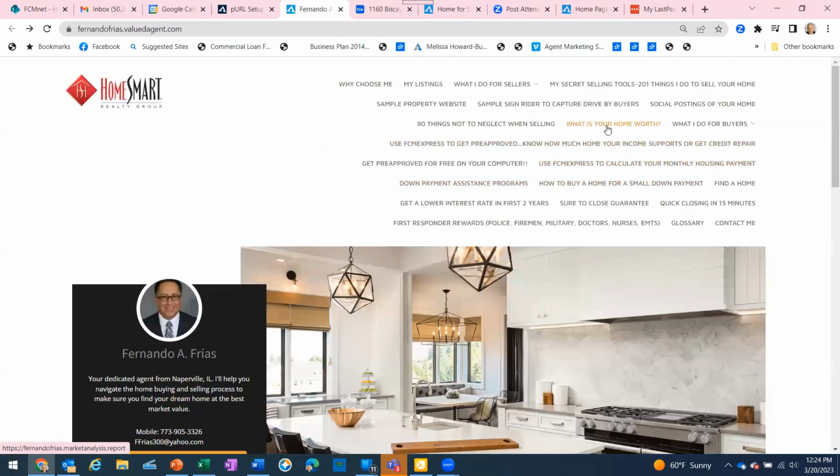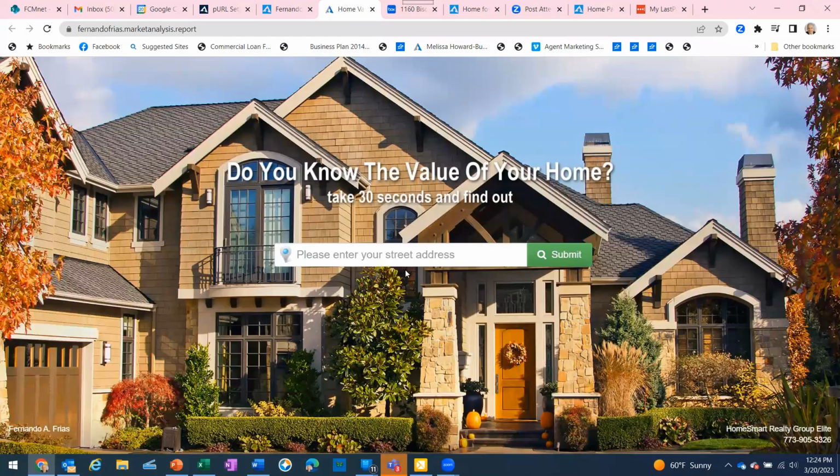So last but not least, what you can do for a seller is help them with what is your home worth. Again, right here on your site, you have a little tab that says, what is your home worth? And up comes, do you know what the value of your home is? Take 30 seconds. It says, enter your street address, click submit. They fill out two other screens. You, the realtor, will get notification that they want a CMA or they want to know what the value of their home is. And you're going to prepare a CMA and get back to them because they would have already provided you with the email and the phone number.